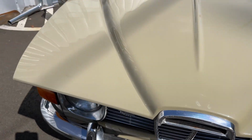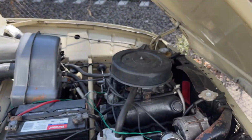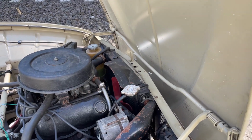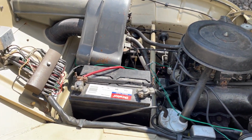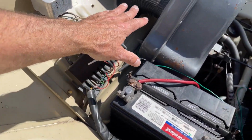So it slides forward, and this is a Saab thing. If you're unfamiliar with Saabs, the 900s did this too. That's kind of their trademark. But it gives you great engine access, and it's just kind of quirky. So here, all this stuff is in nice shape.